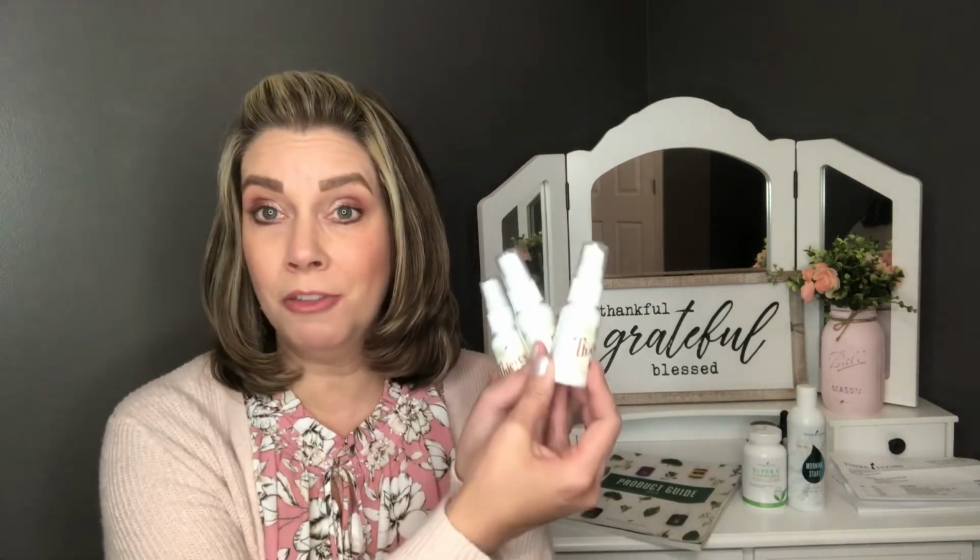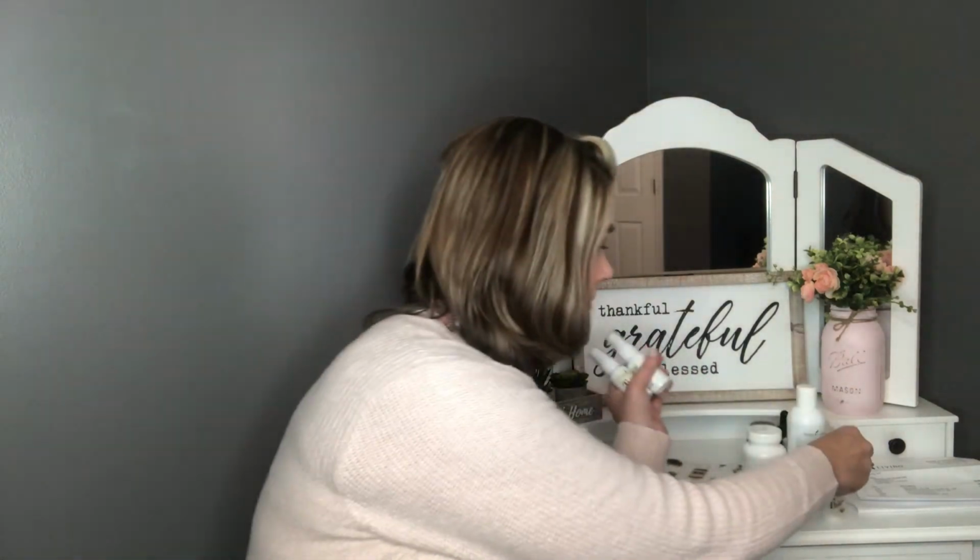Next is a favorite of mine. It is a 3-pack of the Thieves Spray. And so these sprays are perfect for putting in your purse to help sanitize and clean things on the go. And they are made with the Thieves Essential Oil Blend. And so I have a 3-pack of those.